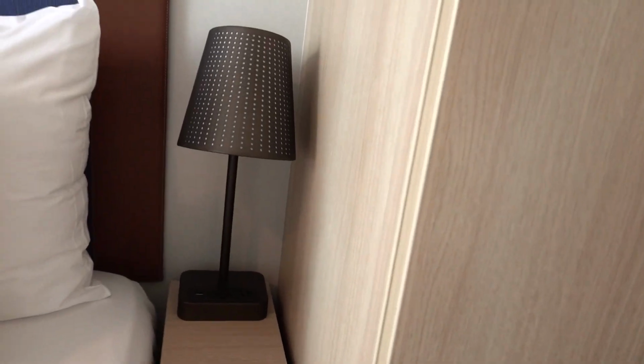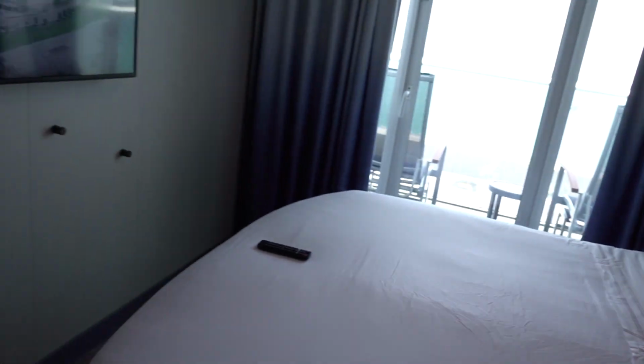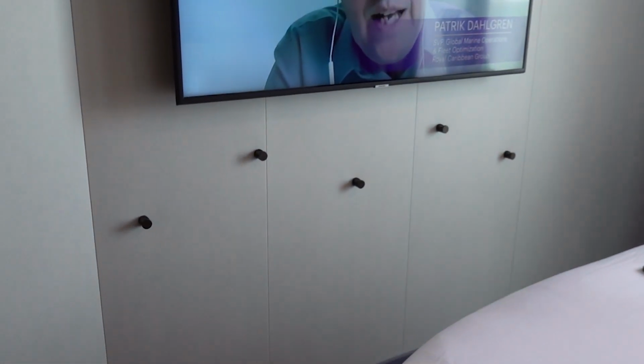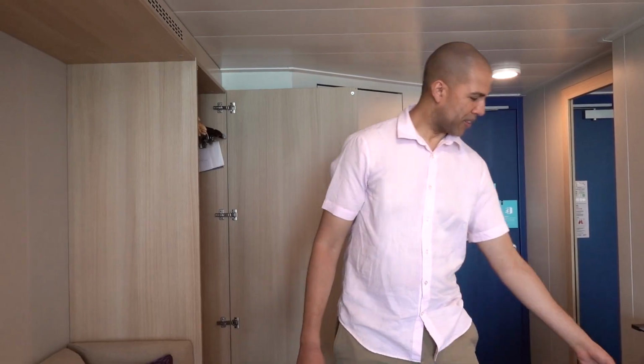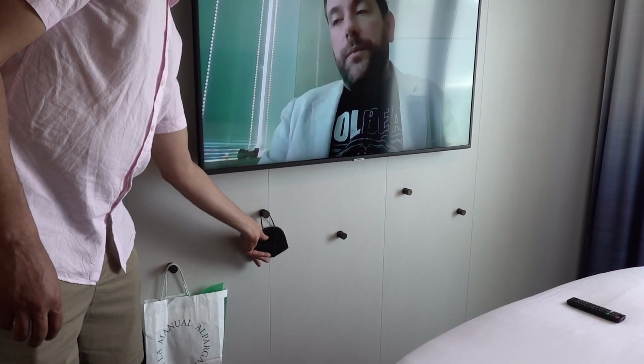We each have a little nightstand with a lamp and little side storage here. We have these little knobs. I don't know what those knobs are for. Probably to put your umbrella. That's what it looks like. Oh, that's convenient. Whatever can hang can go there.